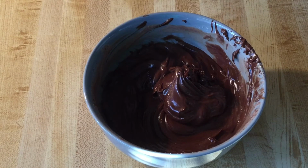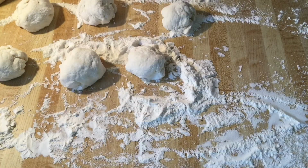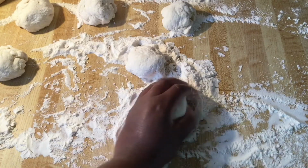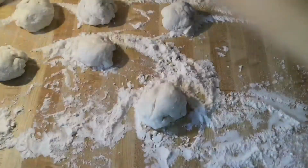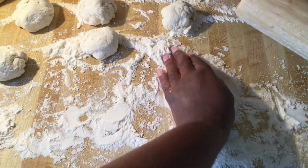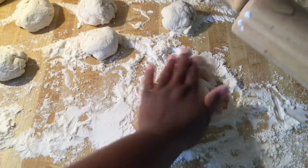Alright, and our cream cheese mixture is nice and chilled. Now we're ready to make our calzones. Alright, my friends, on my floured surface, I have my pizza dough, and I just use store-bought pizza dough, or you can make your own. So we're going to take the pizza dough, and make sure it's nice and cold. And using my rolling pin, we're going to roll it to 7 inches.